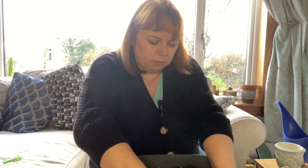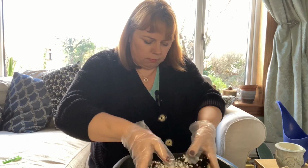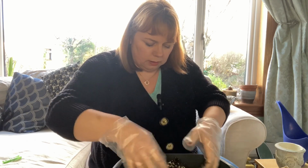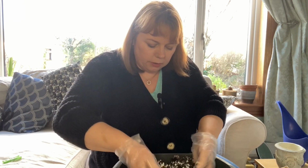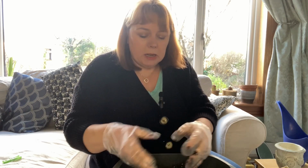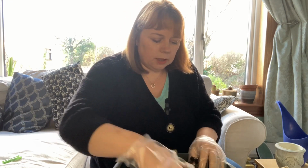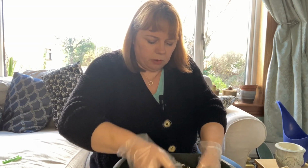Just mixing up all the elements, and breaking down lumps of compost. There we go. You can tailor your mixture to whatever you think works well for you. Use any elements that you like specifically, or that you think your plant needs, maybe more drainage, maybe it's not got a drainage hole. Use your charcoal to stop it going musty. There we go. Or for different kinds of plants.